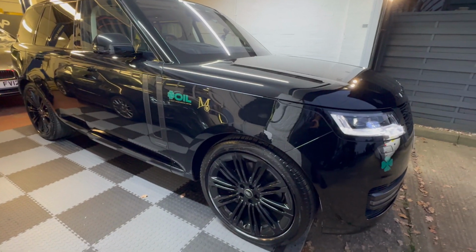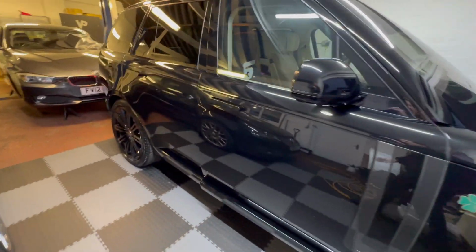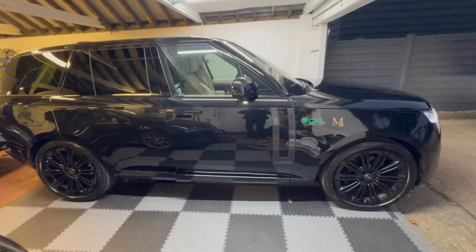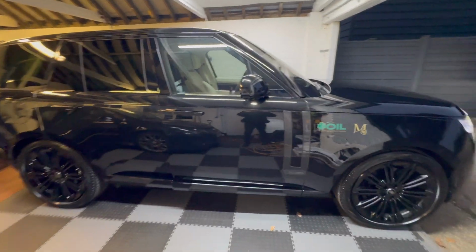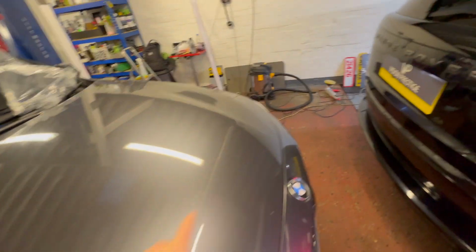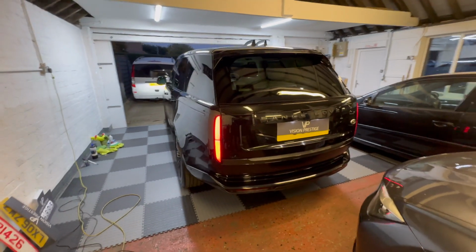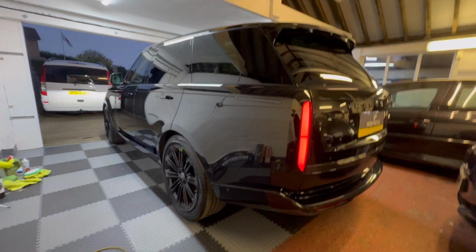Well, there we go. Check that out. Definitely took a little bit longer than what I was supposed to, because it's now dark outside. But what a stunning looking car. It's so huge because I've got another car here, I can't actually get it in shot properly. There you go. What a nice looking car.